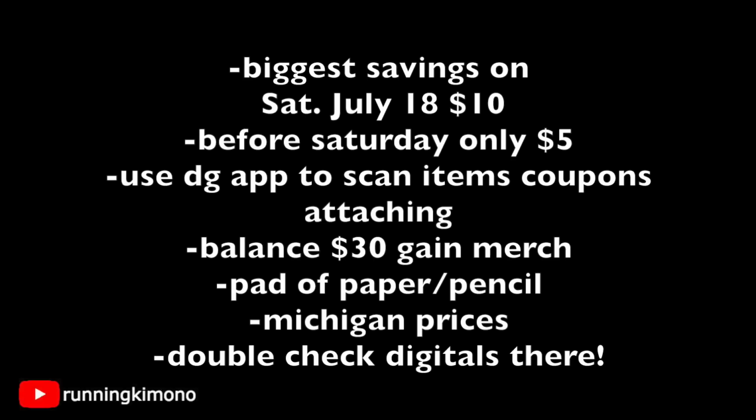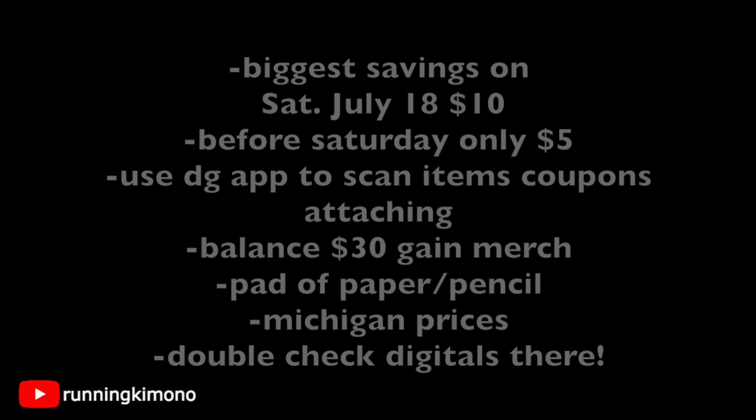So possibly if you're in a different market, it might be more, it might be less. And also on Saturday morning, double, triple check that your digital coupons are still in your folder. A couple weeks back, a lot of them magically disappeared, so we don't want any of that nonsense. So definitely check your app before you leave the house to make sure that you're on the same page so you can get the biggest savings.